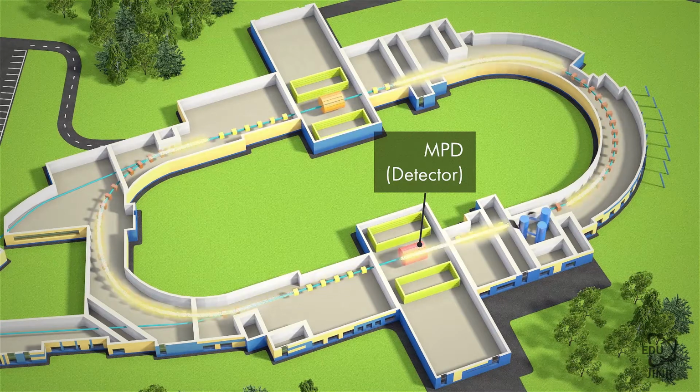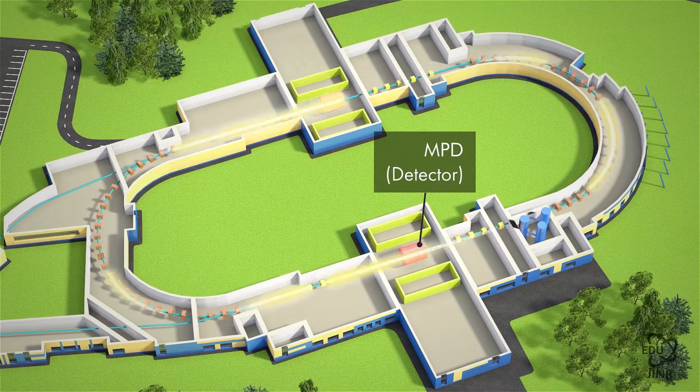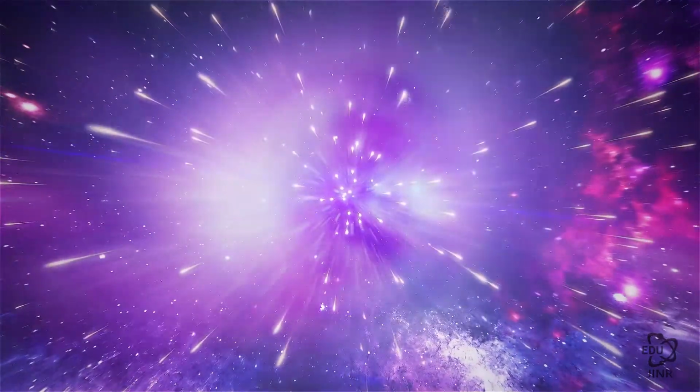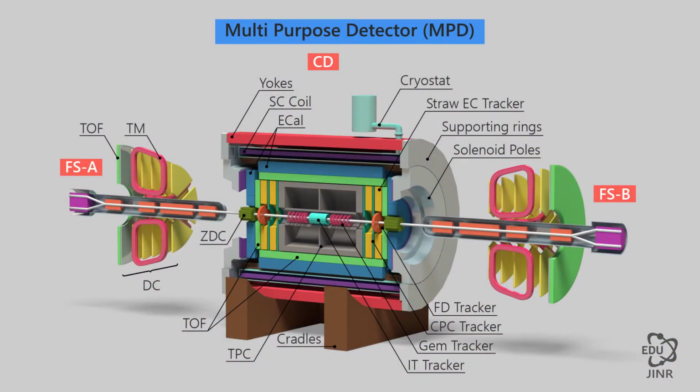The next experiment, which will be carried out on the collider, and it will be the first one to be carried out at the initial stage of the collider's operation, is the experiment on gold atoms, or rather, the colliding of gold atoms. The experimental facility is called a multi-purpose detector. Therefore, it is more or less a collider detector.